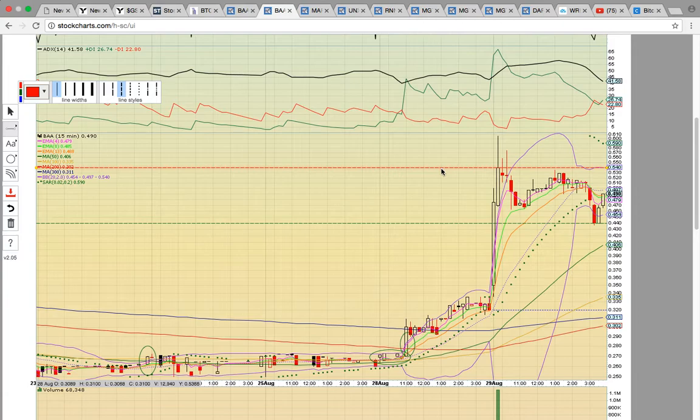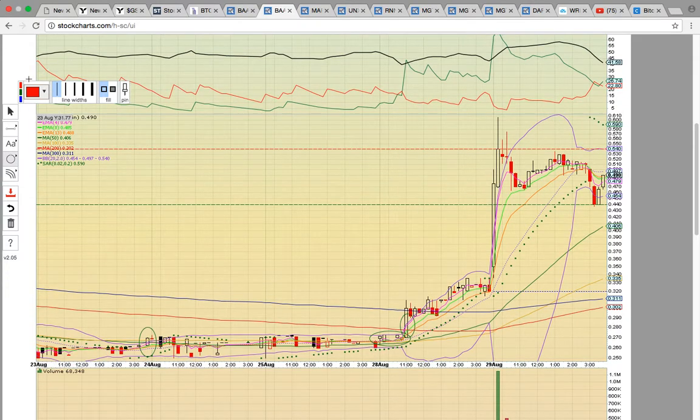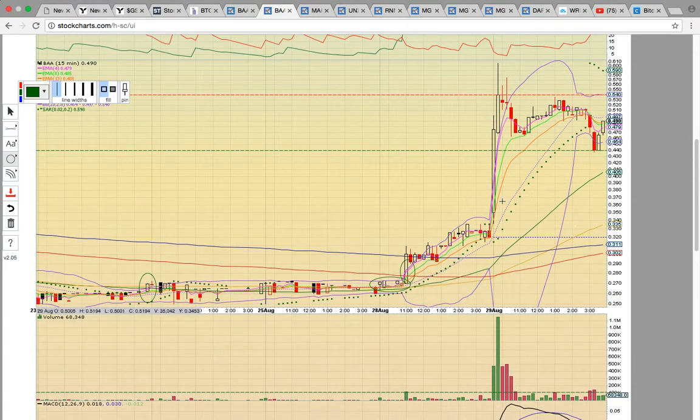So good start. If you look here at the BAA 15-minute chart, this is going to show you the breakdown intraday. There was a big spike earlier. So first off, this is the classic setup. Look at the super tight Bollinger Bands on the preceding days before the breakout yesterday. Notice how the Bollinger Bands were super tight on this 15-minute chart, and then back here on the 23rd, there was a close above the 50 and the 100 simple moving averages. Those levels turned into support over the 24th and the 25th.